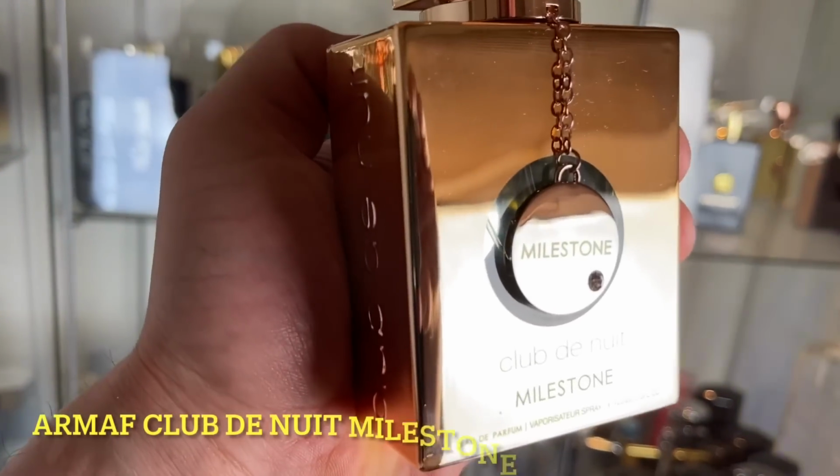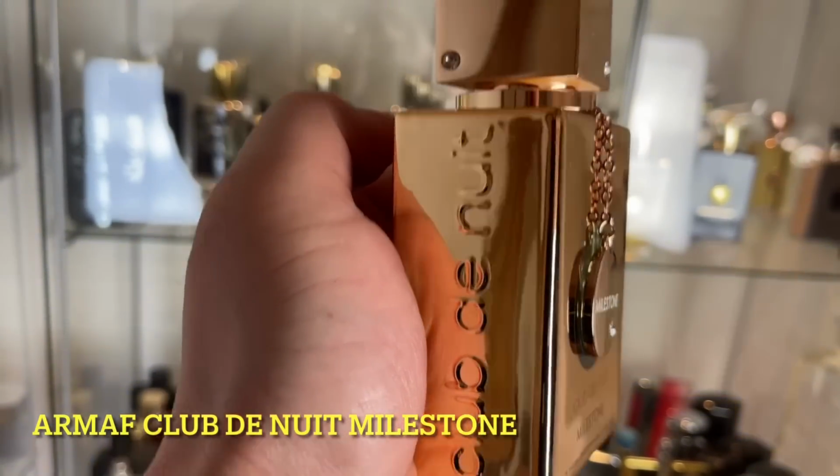At number 9, Milestone by Armaf, a very ugly fragrance which gets compliments. I said ugly because it is very exotic, very different, rooty, muddy, smells like wet soil, definitely rooty, with some tropical fruits at the top and salty notes at the base. Very different creation, you know, very ugly. Yeah, ugly is the best word for this fragrance.